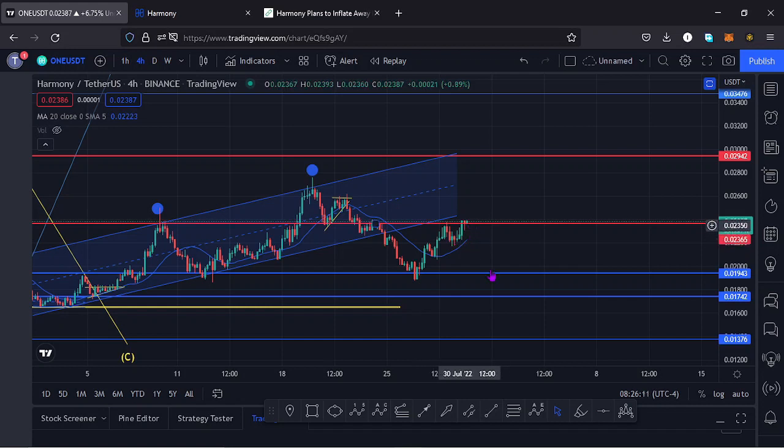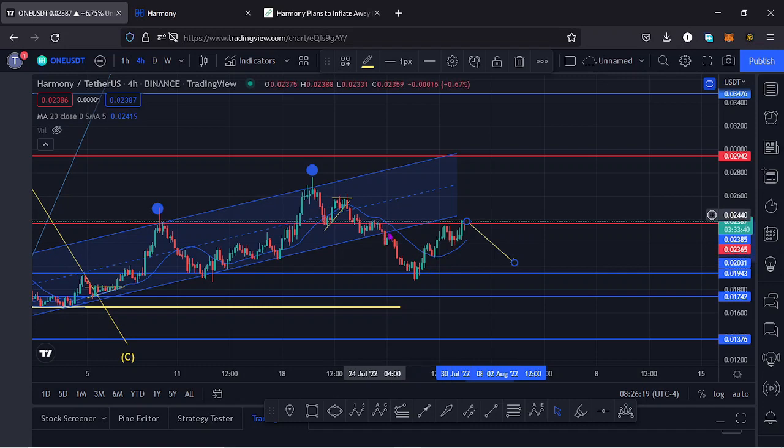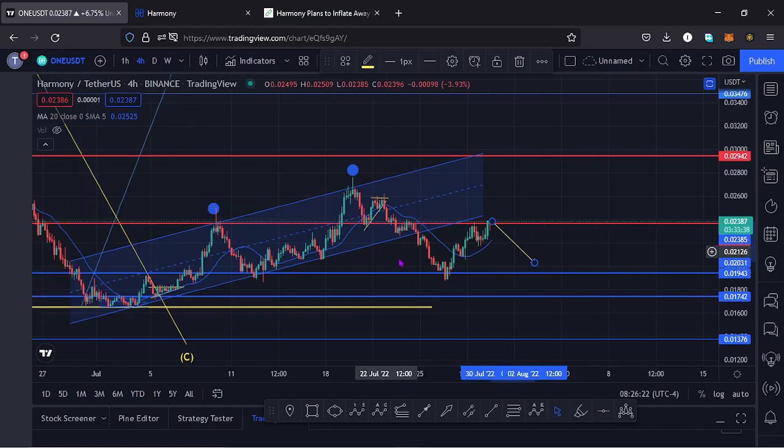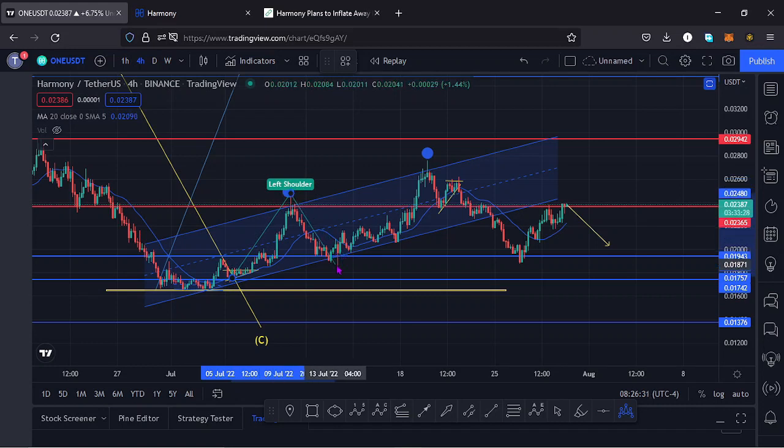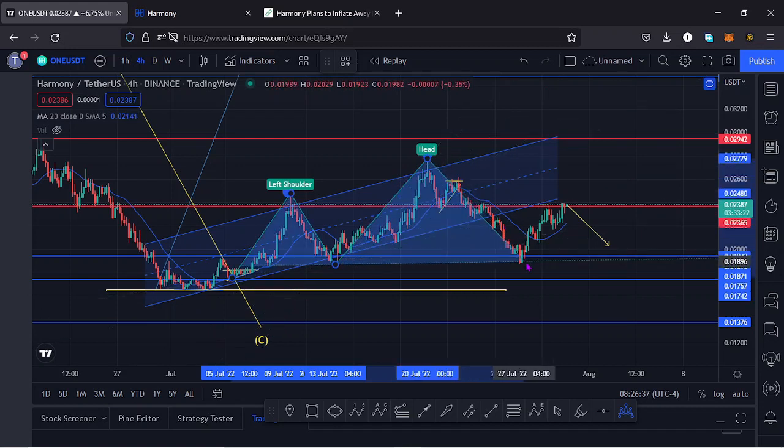If we do not manage to break above that key area of resistance and we get rejected and have a pullback to the lower side, then we'll be completing the formation of a head and shoulders pattern which I have on this chart, and I'll draw it out having this as the left shoulder of that pattern. Then we had this movement to the lower side. We also had the formation of the head up there. Then you can see the neckline down there.